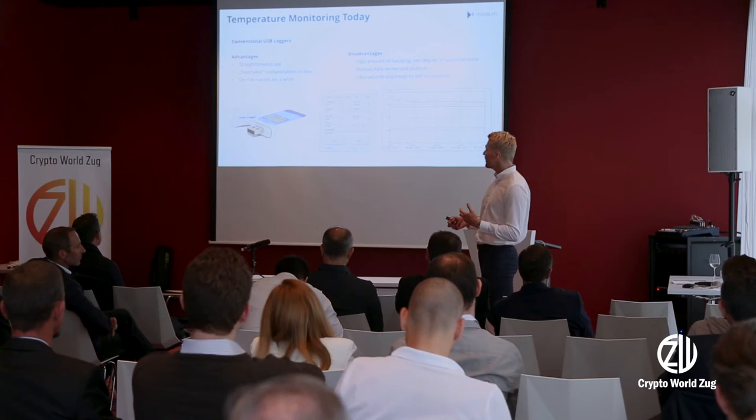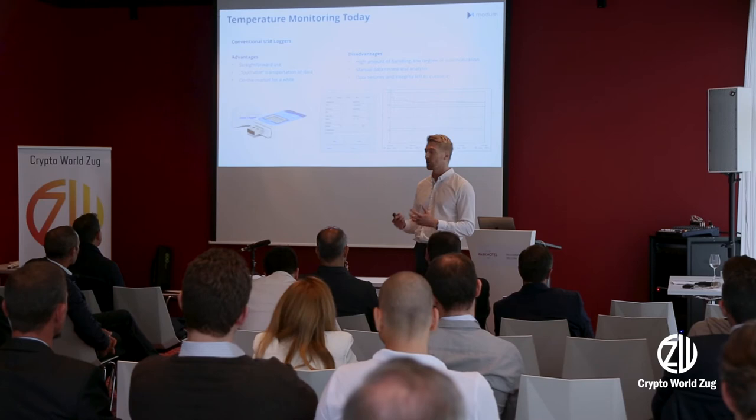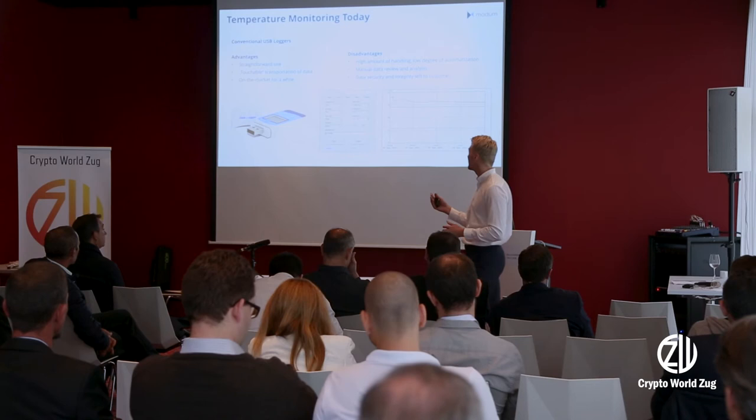At scale, these products don't really work. They're very simple and straightforward to use. They're a really solid, trustworthy product. But programming them manually adds hours of time to a logistics process, to a packer's processing. Additionally, the data handling is very cumbersome because we're exporting PDFs from USBs for every single shipment.